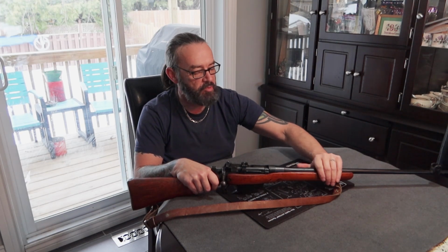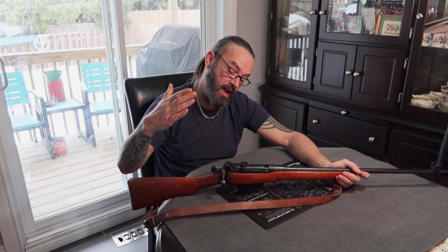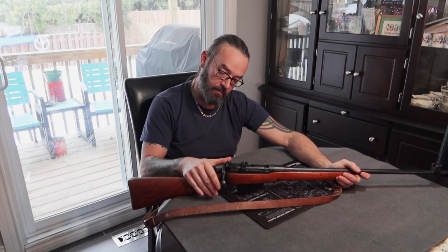Fantastic firearms, but take care of them. These are a legacy that you can hand down to your kids, grandkids, whatever.